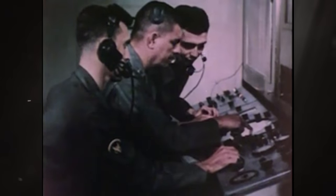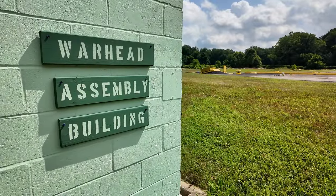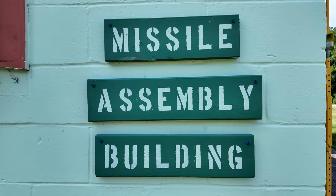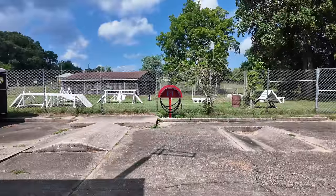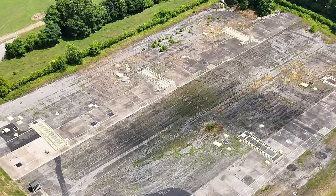Nearby, several crucial structures supported the site's mission: a warhead assembly building for preparing the missile's destructive payload, a missile assembly building where the rockets were maintained and prepared, and a dedicated fueling area for the volatile propellants. This is the section we'll be exploring today.